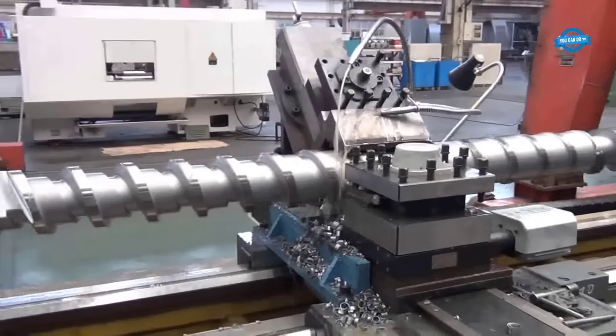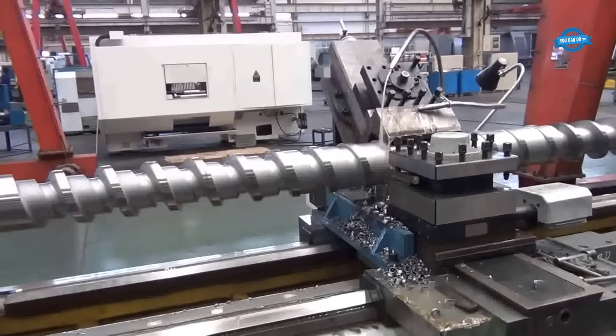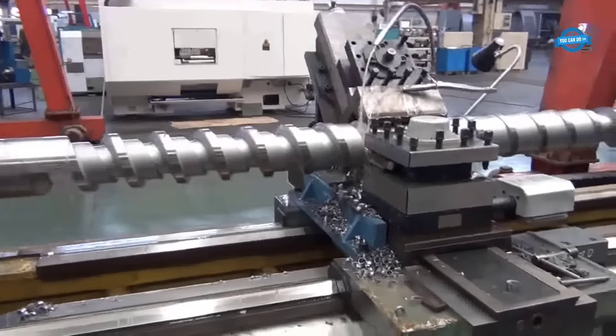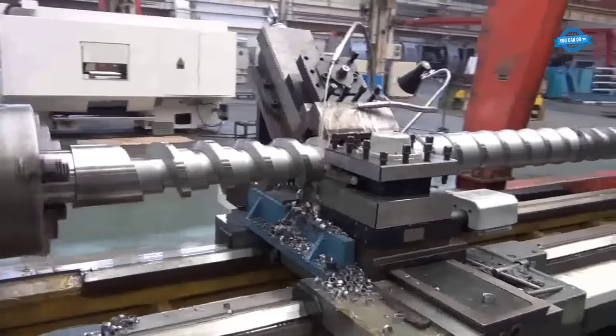Material selection. Common materials include steels, stainless steels, and specialized alloys. Design translation. The screw's design, often in a CAD format, is translated into a CNC program. This program guides the CNC lathe's movements to shape the screw accurately.